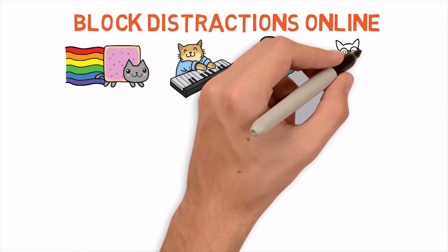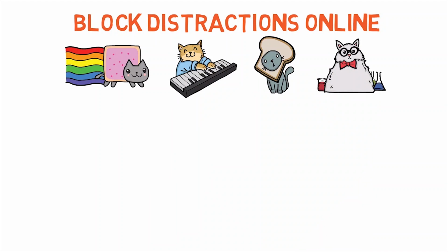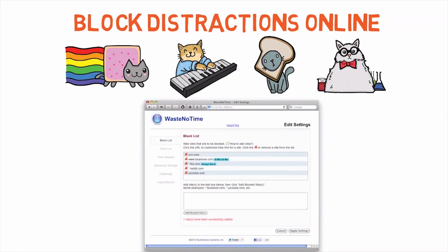This is where strong discipline really pays off, but you can also put some restrictions in place to keep you on task. I use a browser extension called Waste No Time, which allows you to set up a list of sites that are off limits while you're working. For example, Facebook, Twitter, Reddit, YouTube, Netflix, things of that nature. And during your predetermined work hours, you won't be able to visit those sites.